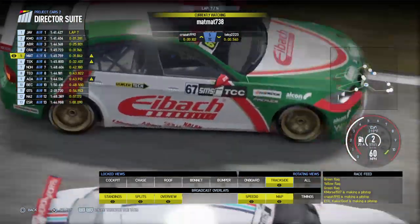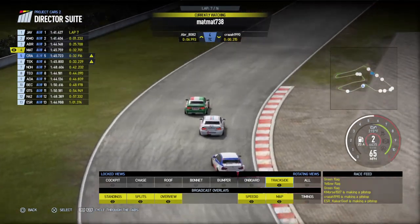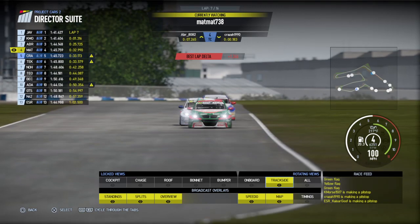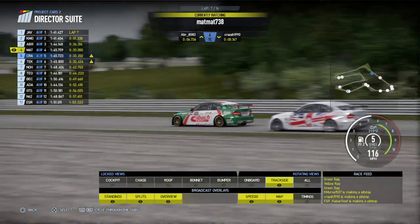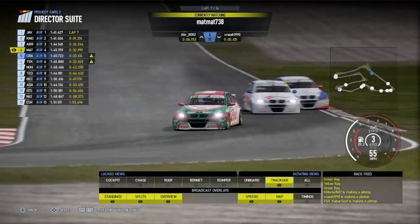Oh, Matt's gone down the inside. Yeah, Matt's down the inside of Quasar. Oh, Techie just nearly hit the back of Quasar. In the meantime, got very close to the back of him. I'm not sure if they actually physically touched. Doesn't look like they did. But Matt up to 4th, and Quasar's trying to do a dummy up the inside. But he's got to switch it.